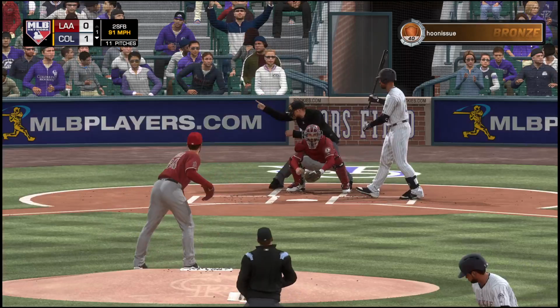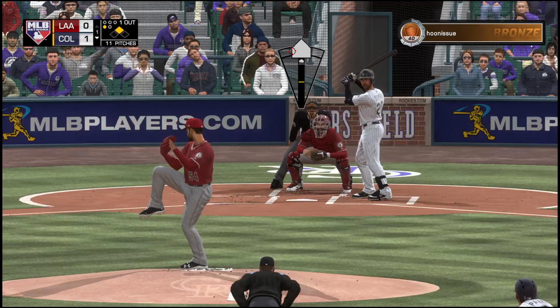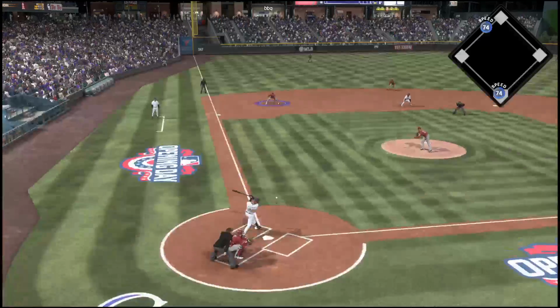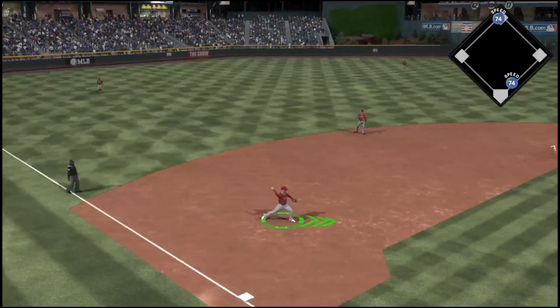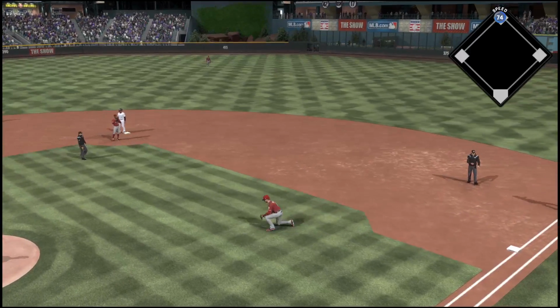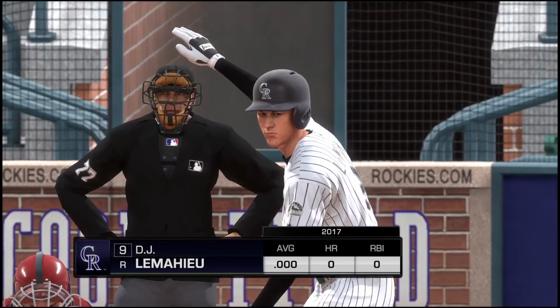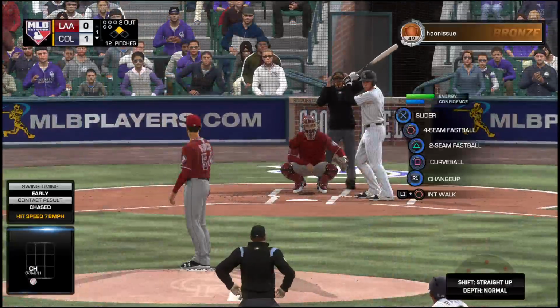Ian Desmond comes on with one gone here as he looks at a called strike 1. Jumped ahead with strike 1 there, and that's something he's going to do a lot of in this start. He doesn't have lights out stuff, so it's important for him to be pitching ahead and have the hitters on their heels. Here's the second baseman, DJ LeMahieu.